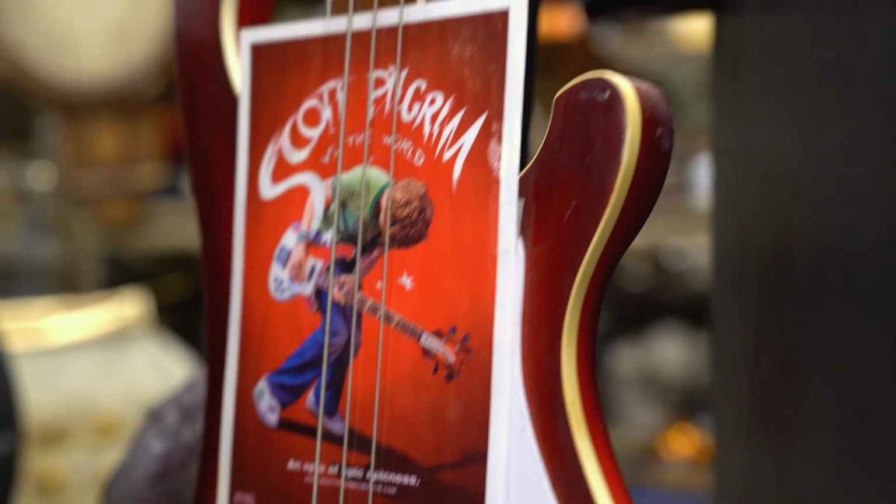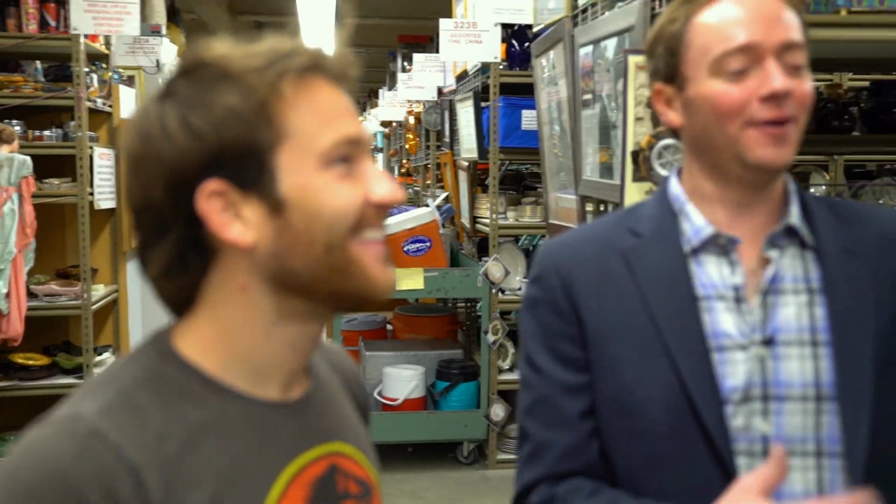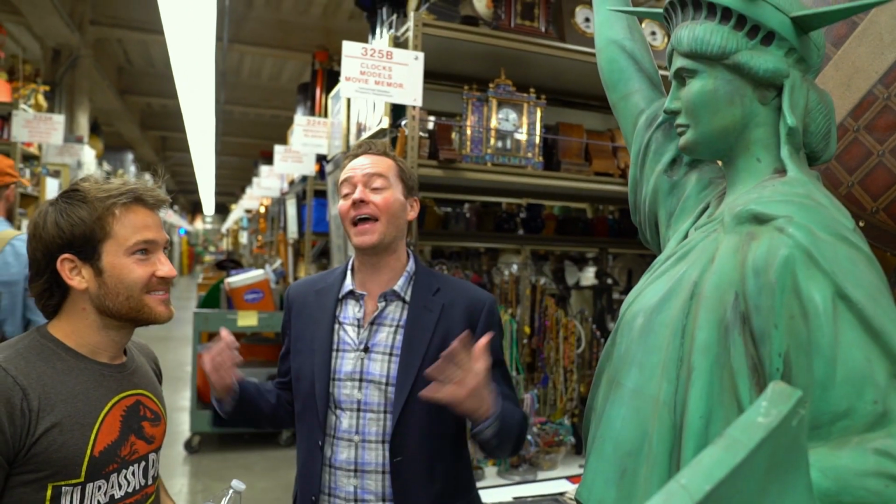That's the guitar from Scott Pilgrim vs. the World. If that guitar could talk, it would say the guy who plays me is very lonely. This is the one that France actually gave us. This is the one. And we're like, thank you, France. We're going to look at it and then make a huge one because we like things big in America. But thank you for the thought.